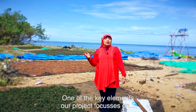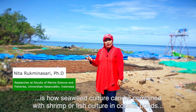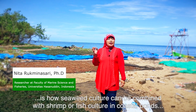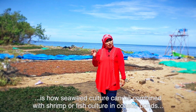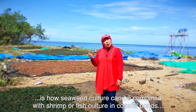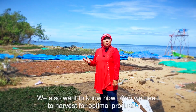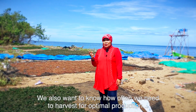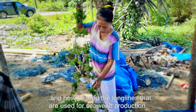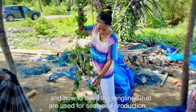and income. One of the key elements for our project focuses on how seaweed can be combined with shrimp or fish in coastal ponds to enhance total pond production. We also want to know how often we need to harvest for the optimal production and how long to seed the lines used for seaweed production.